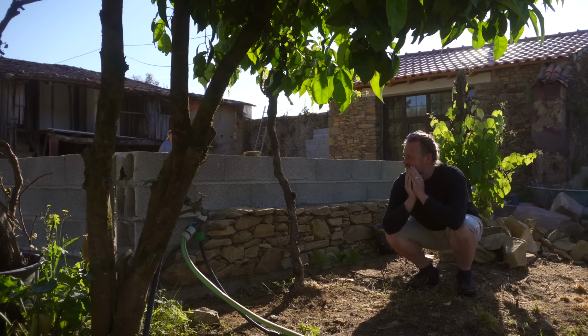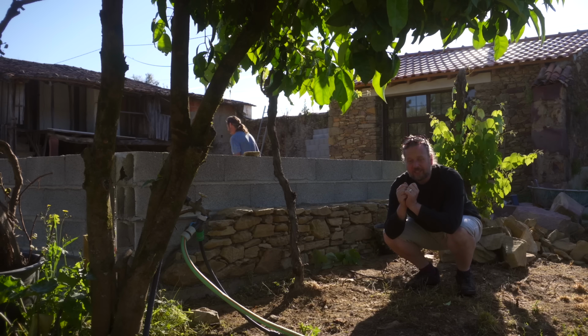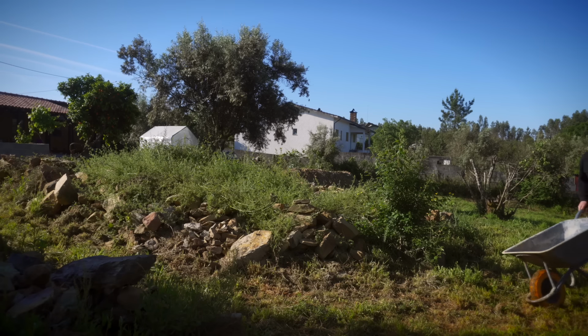Okay, so you can see Simon did a great job yesterday, and we're going to carry on doing this. I think we're going to be doing this for quite a while, and I was watching him a lot, so today I'm going to try and copy his style, so hopefully it doesn't look like two different people built this wall. So first step is to pick up some rocks, and I'm going to do that now in the rock pile.